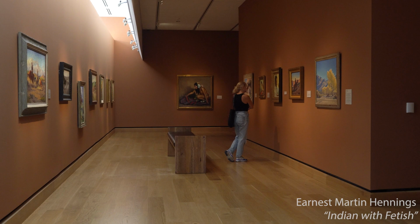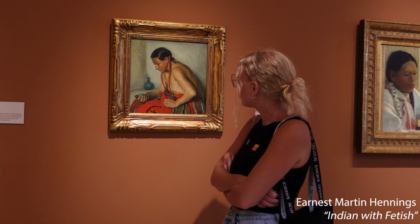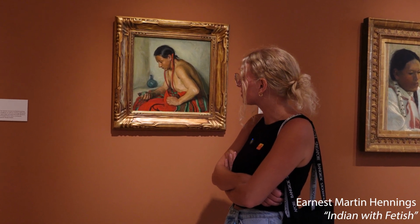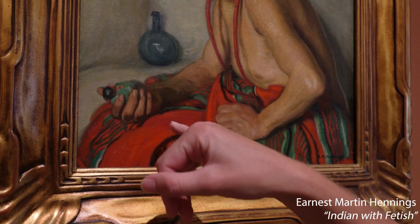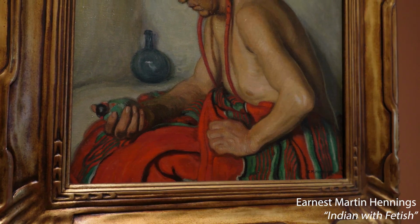The realism on this is insane. It's so small and so detailed, and the colors are so precise. Look at that face. Look at that cast light there, the reflected light, and on the bottom of the finger. I love the colors, the vibrancy of the colors.